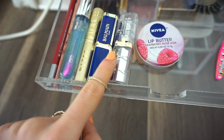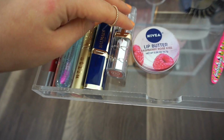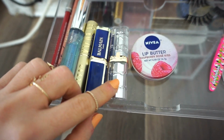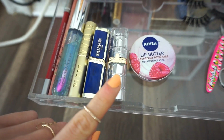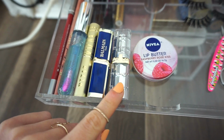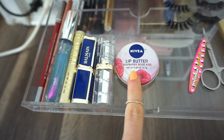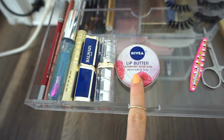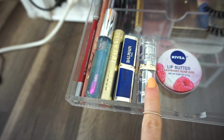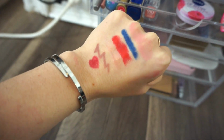And then I went ahead and pulled out one of these L'Oreal Color Riche lipsticks, and this is in the shade 910. This whole entire line is amazing. I'm completely obsessed with it, and it feels so good on the lips. I'm going to be including it in my February favorites video. And then here I have my Nivea lip butter that I like to use to hydrate my lips. So let me go ahead and give you guys some swatches of these. Okay, so here's how the lip products swatch.